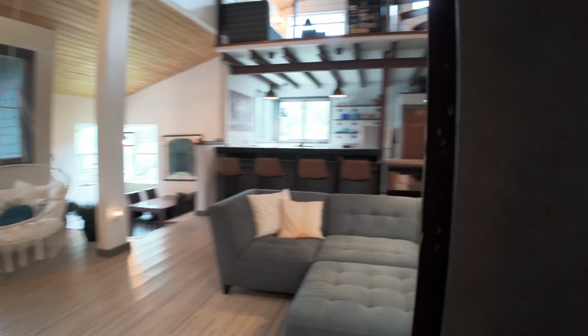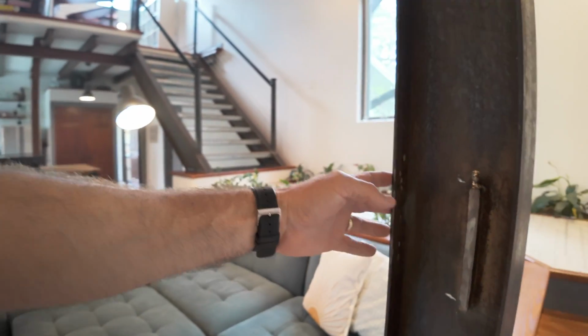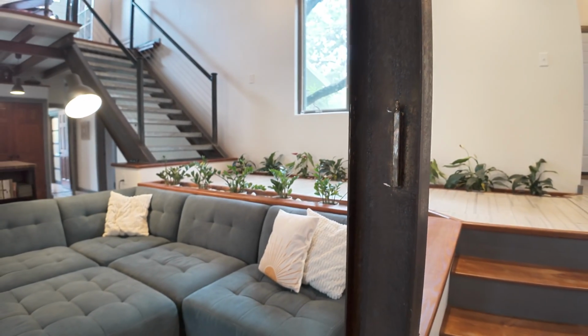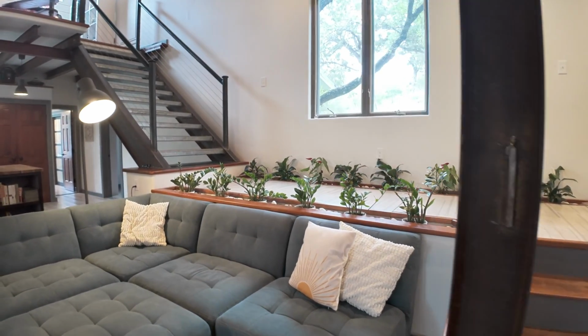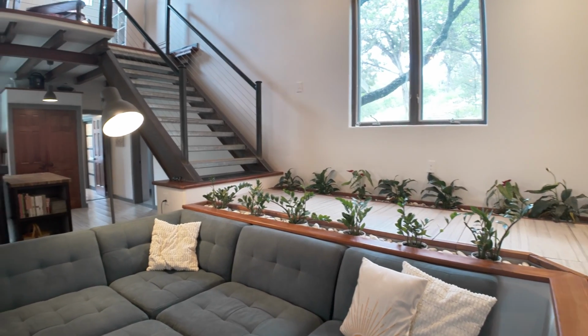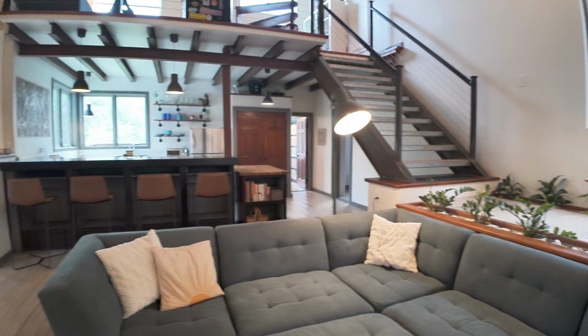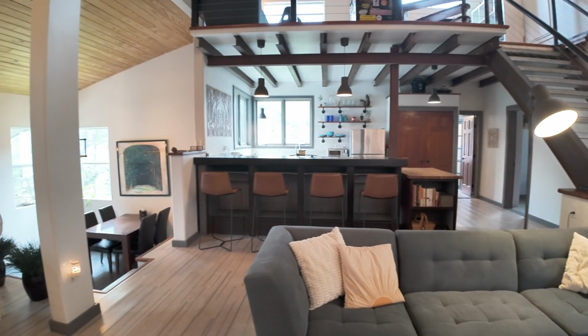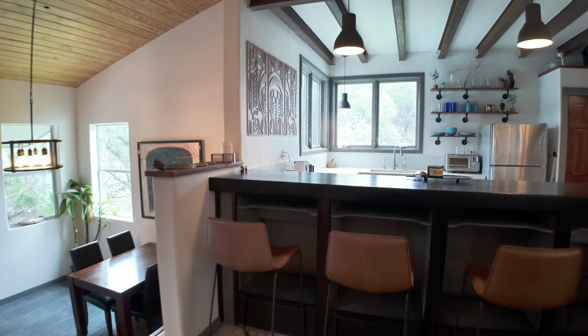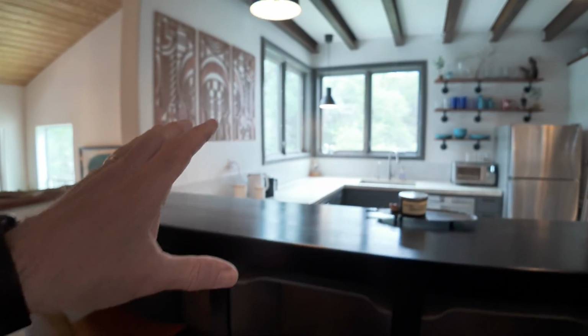Now, like I mentioned earlier, all the framing, everything is steel. This is a 5-inch steel I-beam. Okay, all the foundation and structure of this house is huge steel. Get a feel for the living room area. The kitchen's got concrete countertops, huge windows in the corner. There's a lot of natural light.